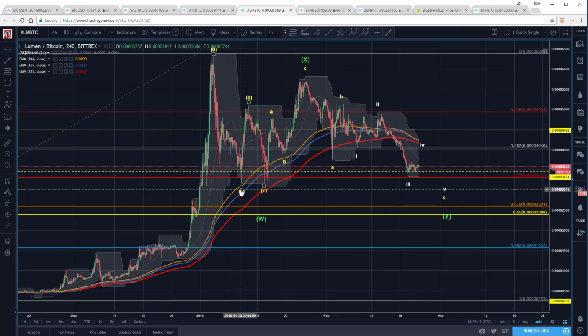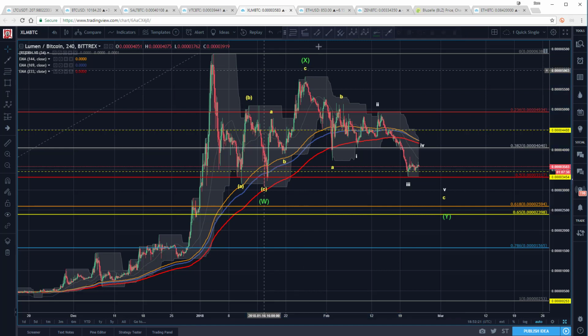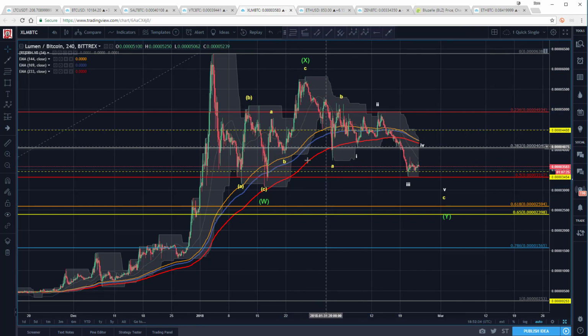So this ABC here, being labeled now as the W, we have a connection, a corrective wave that connects the two. That's the X wave here. The fact that it's a 3-wave adds validity to that count. W, X, Y. Well, what do we get here? How strong is this ABC looking? Well, I can make a case. I've got a pretty good 3 here and a pretty good 3 here.